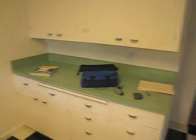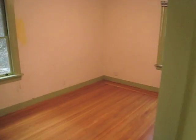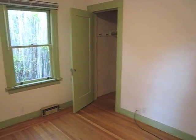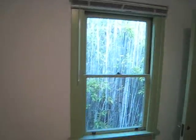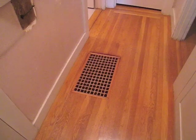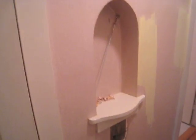Anyways, this is the secret door that we're going to basically get rid of, but this goes into the back bedroom, which will be Effie's room, and that looks into the backyard. Nice closets, relatively decent closets in every room. And all of these windows will be getting double paned sashes. And then we go into the hall, and this is the furnace room. And there's the lovely intake grate. Isn't that beautiful? This is the old telephone nook.